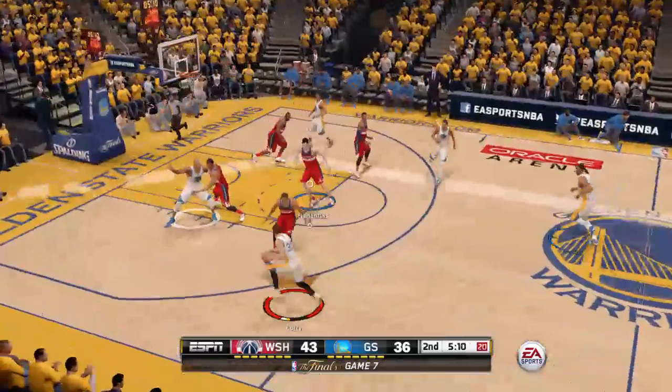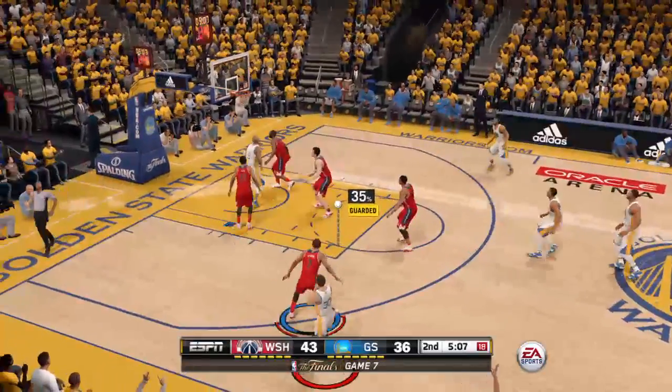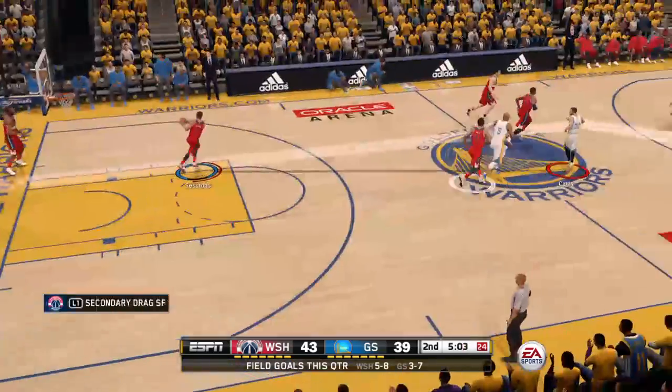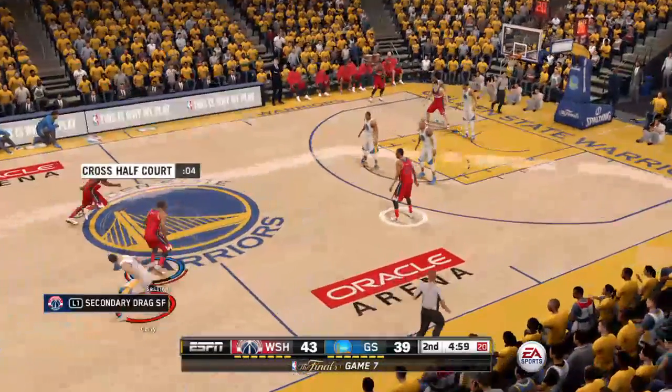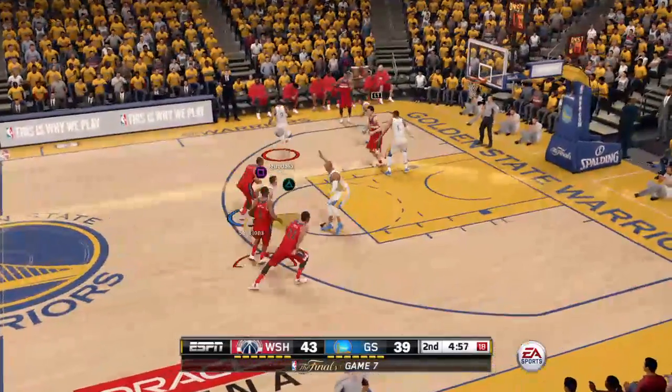Curry bringing it up. Fires away from downtown. Bang. 3-pointer. Golden State 7 for 13 from three-point territory. They score early and they score often.